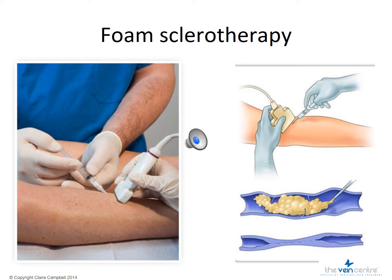This is a relatively painless procedure using a small needle to inject veins in multiple locations under vision with ultrasound guidance. This is performed in the rooms and usually between 1 and 2 weeks post laser.